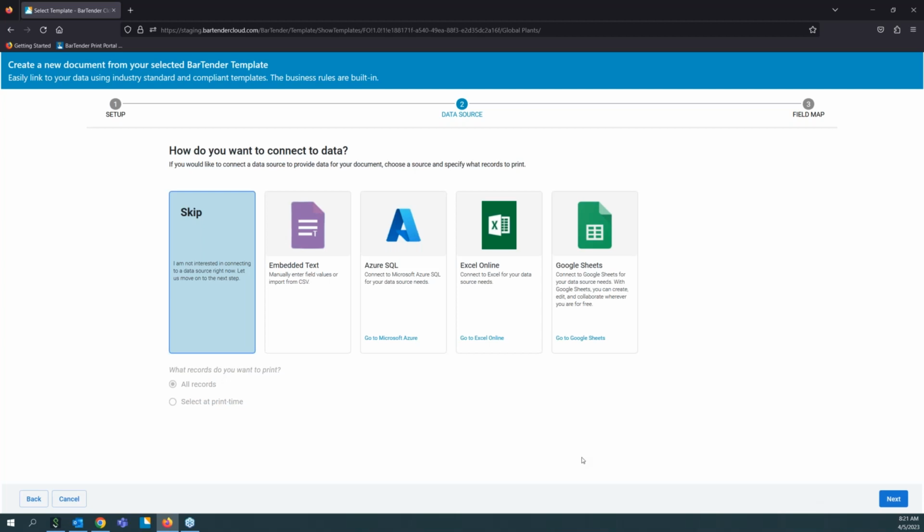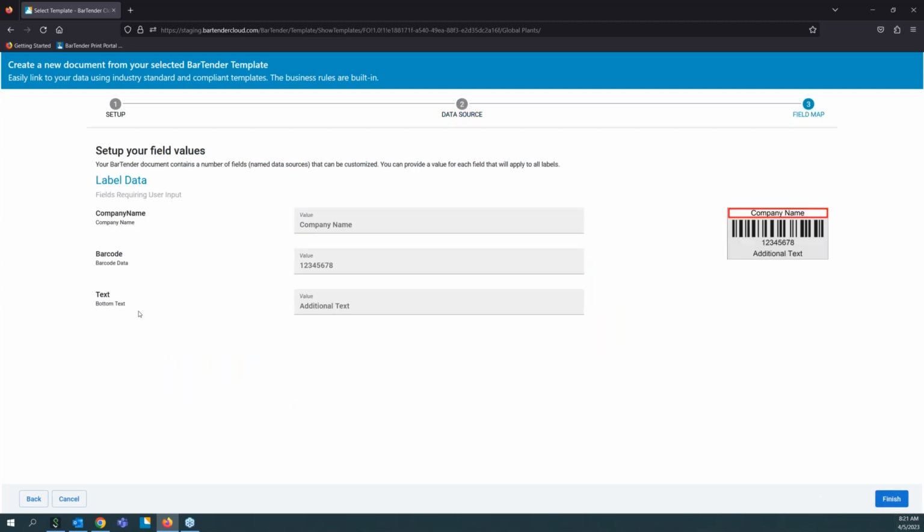Here we have the option, as Michael Leo was explaining, we're able to connect to other databases. In this case, we're able to connect to Azure, we're able to connect to Excel Online, Google Sheets, so it could be an embedded table. That could be a JSON or a CSV file. Now, we're going to skip this because all is manual entry. It's an asset label. And the idea is that they're going to type in the company name, they're going to provide us with a barcode, and they're going to provide us with a bottom text, which is additional text that will identify the product. So we're going to click finish.